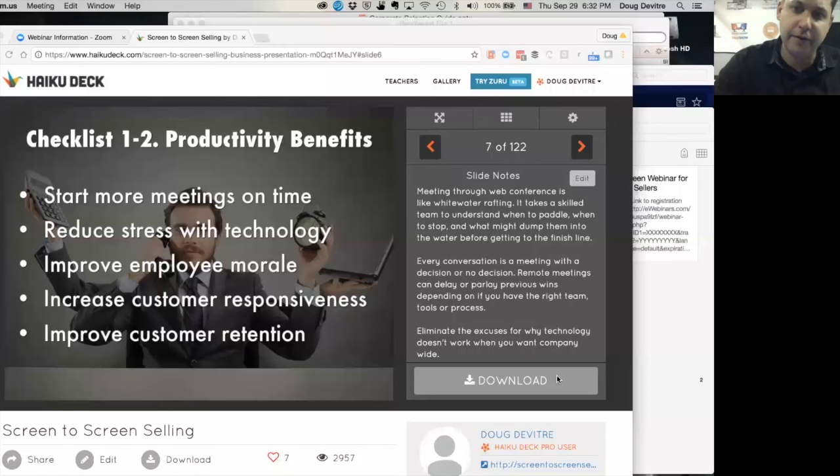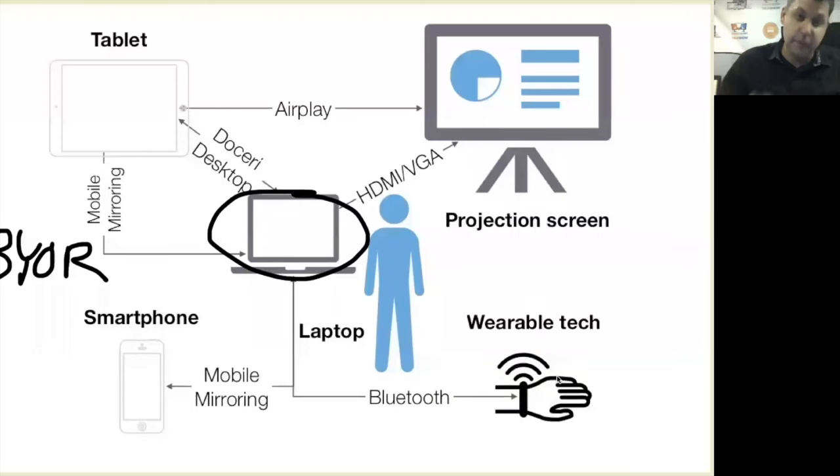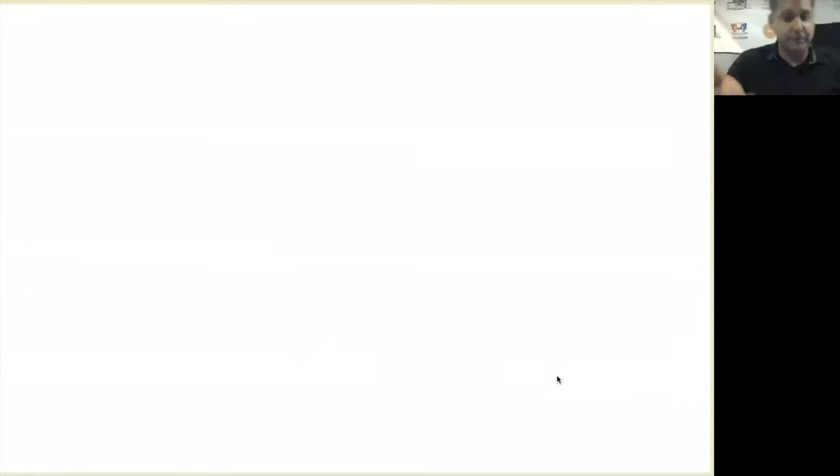So I'm going to go back into the demo. I'm going to go back into the screen share side of the Zoom webinar tool to show you specifically what I'm talking about. So right now we're going back to the whiteboard, obviously using Doceri. Now I'm going to click on a button that will show you specifically how to share all of your annotations in a couple clicks.